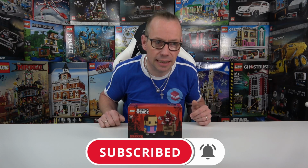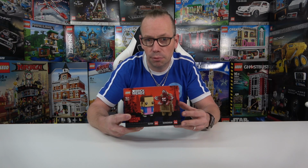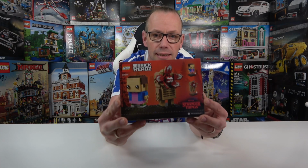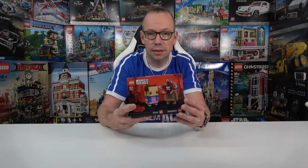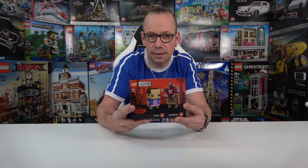It's a BrickHeadz set and it contains Demogorgon and Eleven. It contains 192 pieces for a retail price of $20 or euros. And I personally really like BrickHeadz, so this one is really cool. It's labeled as 16 plus. That's okay because the TV series is a 16 plus series as well.